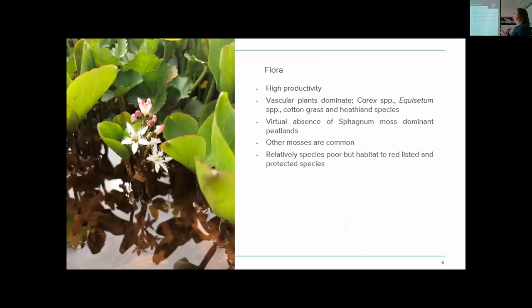And then there's the flora. Compared to other Icelandic ecosystems, there is high productivity in the wetlands. The vascular plants dominate, and we don't have those sphagnum-dominant wetlands. We don't find them, although of course we have sphagnum and a lot of other mosses, as you saw yesterday. As with our other ecosystems, our wetlands are quite species poor because we are a very young island, but they are of course habitat to species that are protected and red listed, and also habitat for wetland species, and when we are draining them all, they are losing their habitats. And there is this beautiful plant with the horrible name, Horblaðka in Icelandic. My favorite plant.